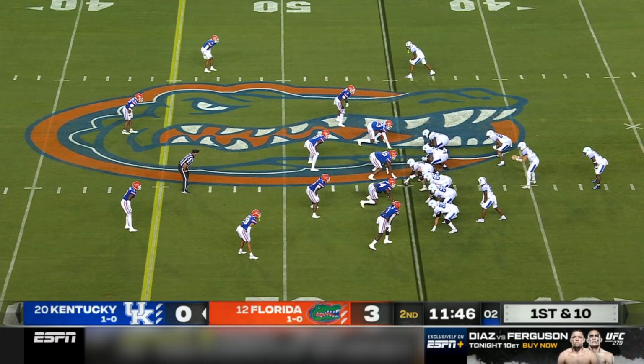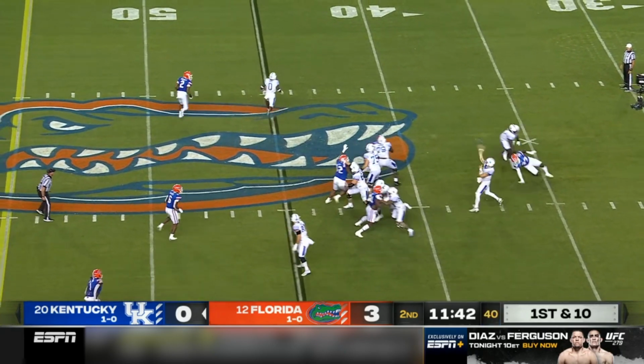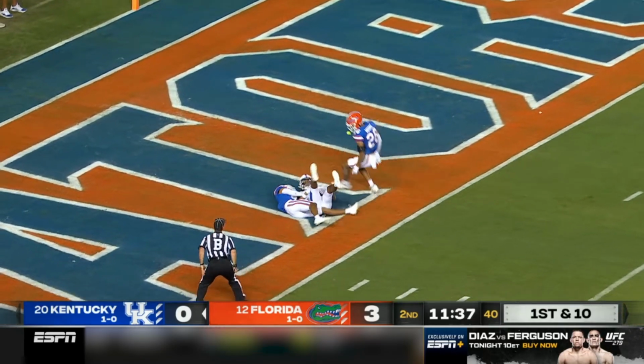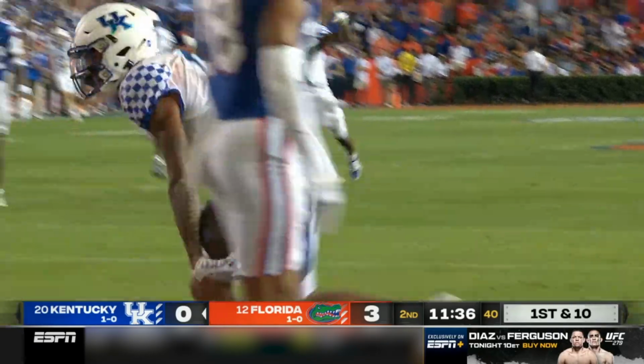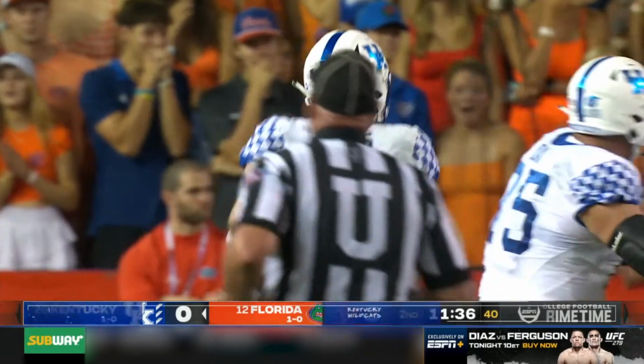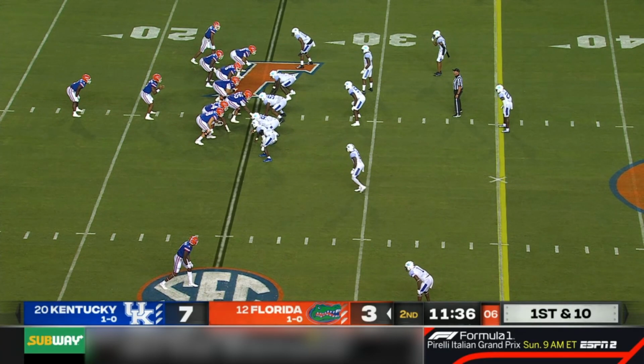Only one drive that went into Florida territory. Rides the play action, has plenty of time to crank it up and go downfield and into the end zone for a touchdown to the freshman Dane Key. Will Levis, how about that? Richardson's 4 of 13 for 78 yards.